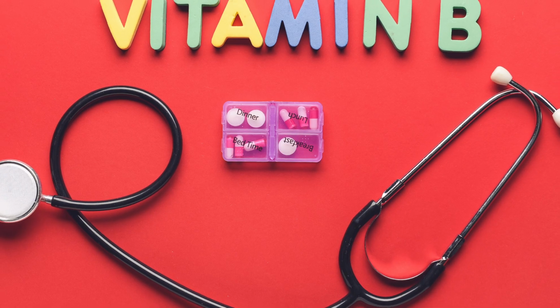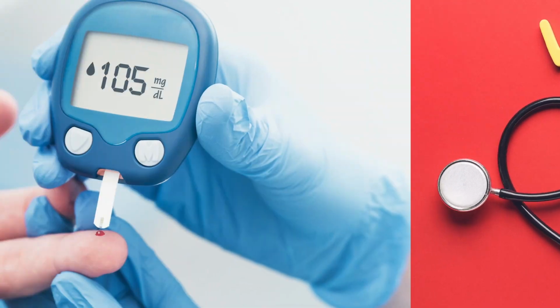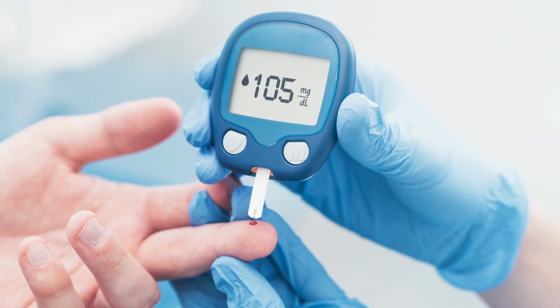So when you build your plate this way, you're not just getting a steady stream of B vitamins, you're also balancing your blood sugar, which is one of the key ways to better energy and mood throughout the day.